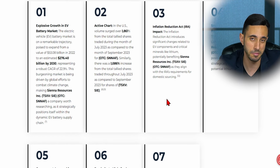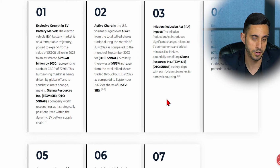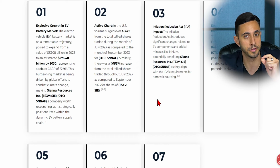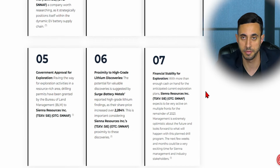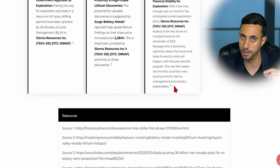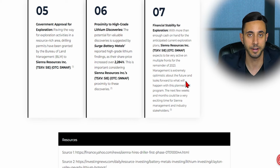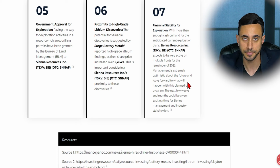Number three, that Inflation Reduction Act that is going to put emphasis on domestic production of lithium, primarily from the US or North American countries with a free trade agreement. Number four, strategic expansion in a promising lithium region. As we know, their proximity to Surge Battery Metals and their other projects within the area. Number five, government approval for exploration. Key, very, very important when it comes to a company. You need those permits. Number six, proximity to high-grade lithium discoveries, like we just mentioned. And number seven, financial stability for exploration.